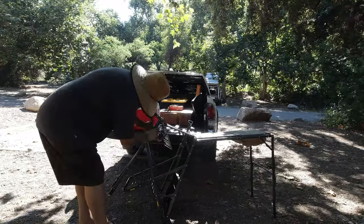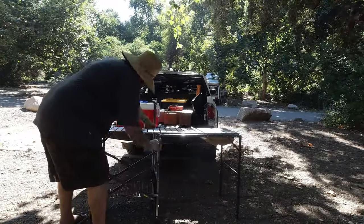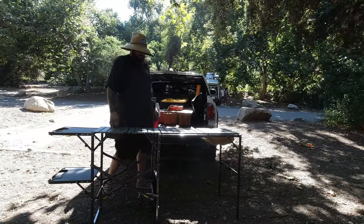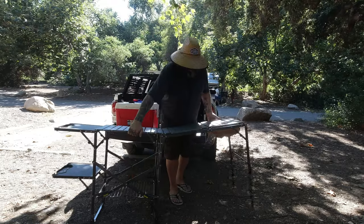Well, there's only one drawback to the GCI Outdoor Master Cook Station. It comes with a basin that's supposed to be a sink. The drain that's supposed to screw on there is absolutely the hardest thing to screw on. Otherwise, great, great product.